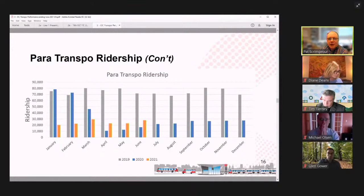And here is a similar graph to what you saw earlier. You can see that as we compare 2019 to 2020, we had higher Para Transpo ridership in January, we had higher Para Transpo ridership in February, and then March shows the decline resulting from the pandemic. And then April, May, June, very low. And then we get the gradual increase, very similar pattern to what we saw. And you can see January, because of the additional lockdowns that came in around that time, again being lower than it was in December 2020. And what you will see when we bring this back to you again in 6 months is you'll start to see some of the increases that have occurred since the end of June 2021. Next, please.